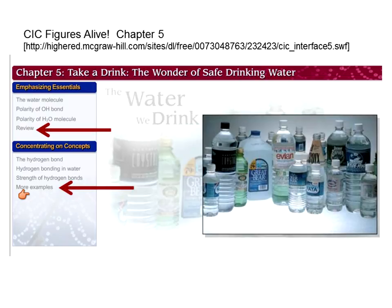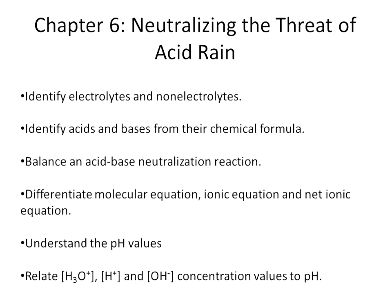Okay, let's move on to chapter 6. Chapter 6 was still water environment chemistry, but we moved our focus to acid rain. So here is the chapter where we essentially talked about solutions. Starting with the first bullet, the terminology electrolytes and non-electrolytes. The electrolytes are the species that, when dissolved in water, break apart into ions.